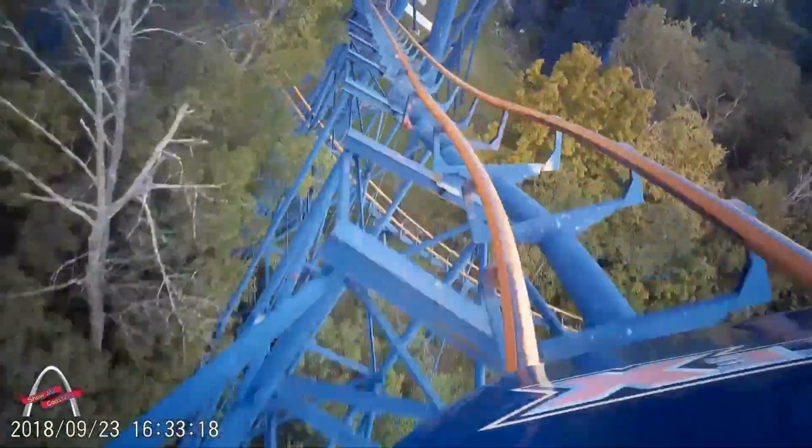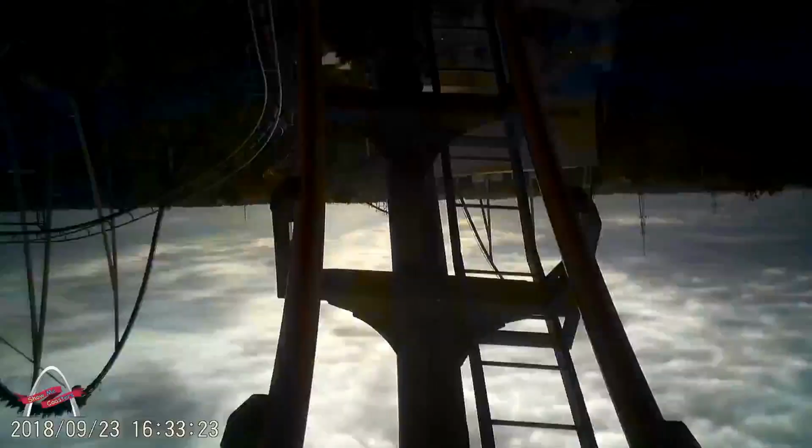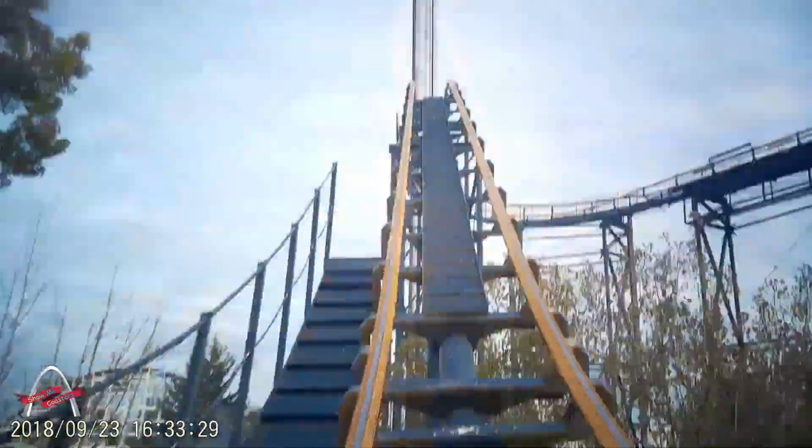Now, our problem with this ride is that over the years, it did not age well, and the transitions between the elements became quite painful and were very jarring as you went through the course. But other than that, we really did actually kind of like this ride a little bit.